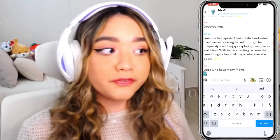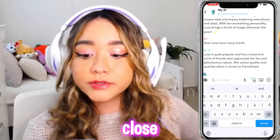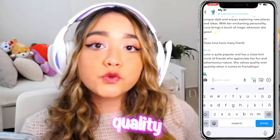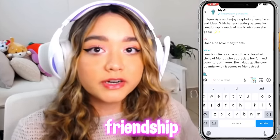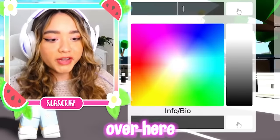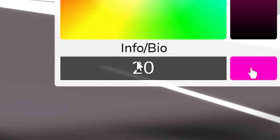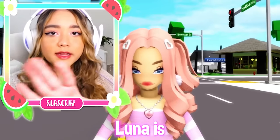Does Luna have many friends? Am I gonna be making friends? Luna is quite popular and has a close-knit circle of friends. She values quality over quantity when it comes to friendship. I guess if I make like two or three friendships, then that's what Luna would have. We're gonna go over here and I'm gonna be Luna. There we go. Pink. And then we're gonna be 20. There we go, guys. Luna is now completed.